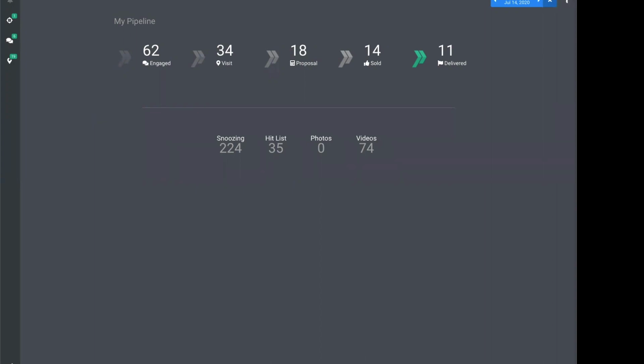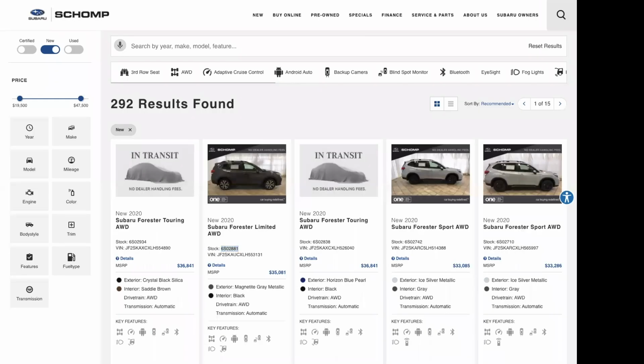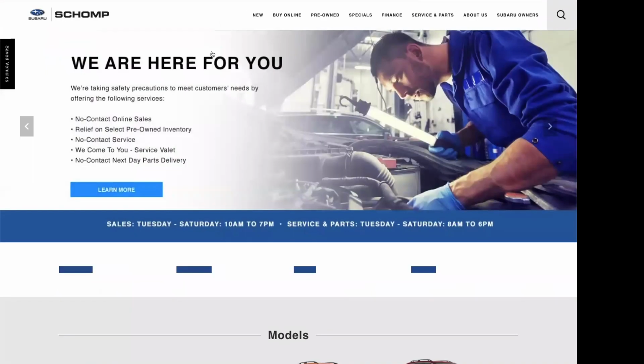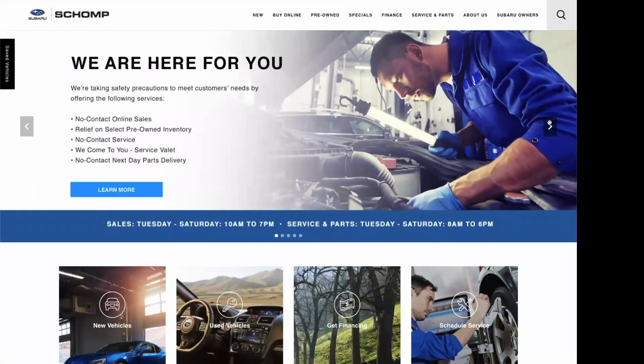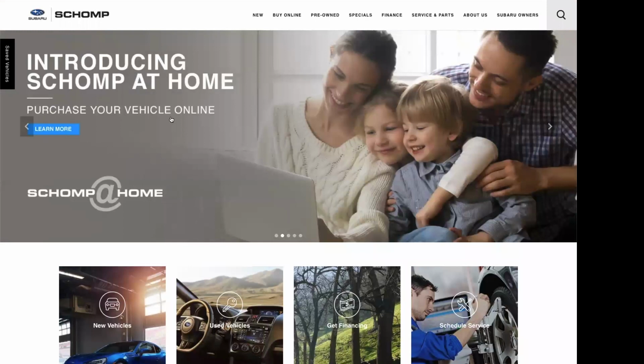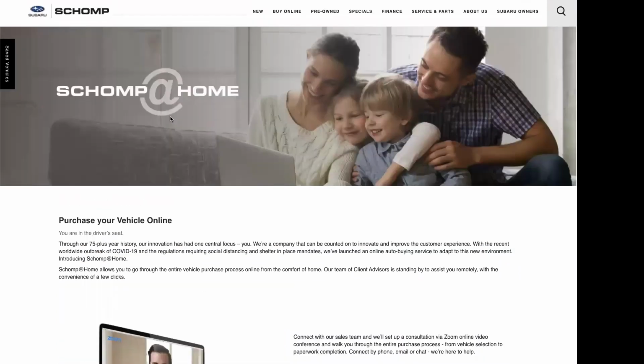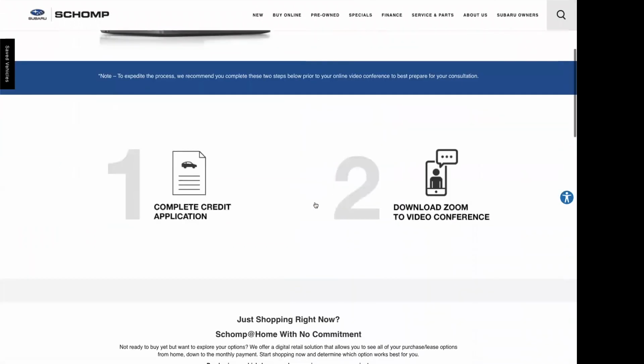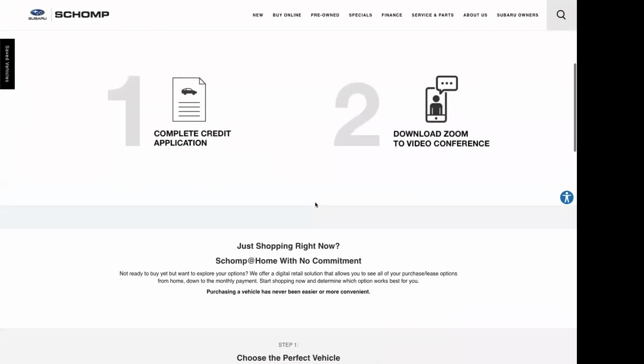But if you ever go, this is kind of what we have right here. We call it Schomp at Home, and so we are promoting this. You'll still see Zoom up here. And Steve, as we talked about, I'm going to be honest as to why we occasionally still have to use it and what you guys are working on to help develop the program. But we do promote it on here as Zoom today.